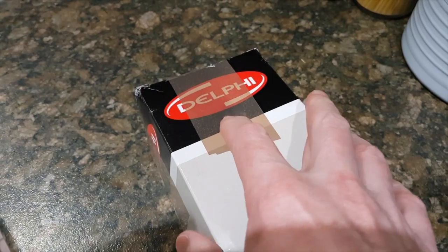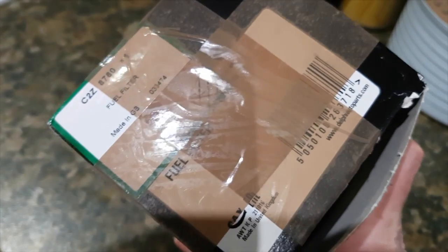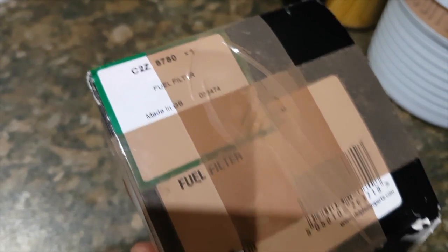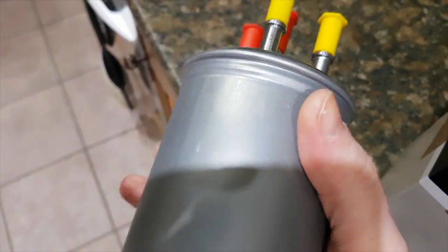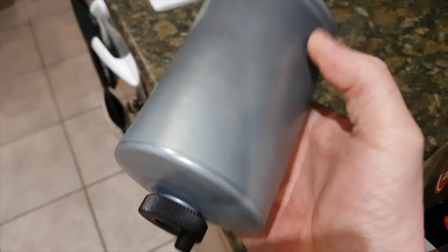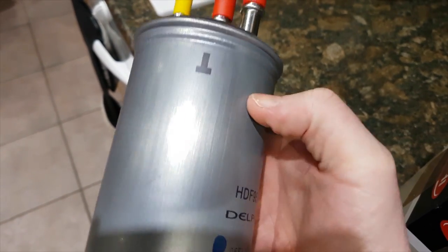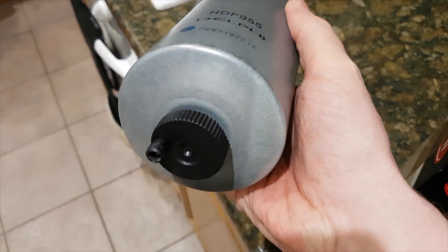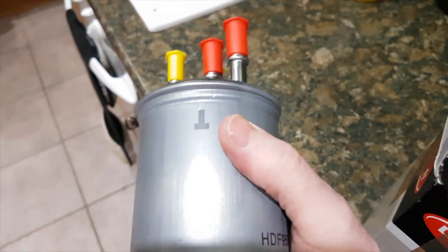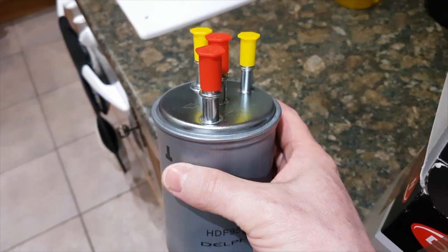So I've got this new fuel filter. It's a reasonable make, and I think Delphi make the ones for Jaguar. The part number is C2Z8780, made in Great Britain. Goodness. So here we've got the fuel filter. Orientation is marked. There's also this mark that was referred to in the workshop manual, and the water trap there. So we'll get the old one off the car and pop this one on.